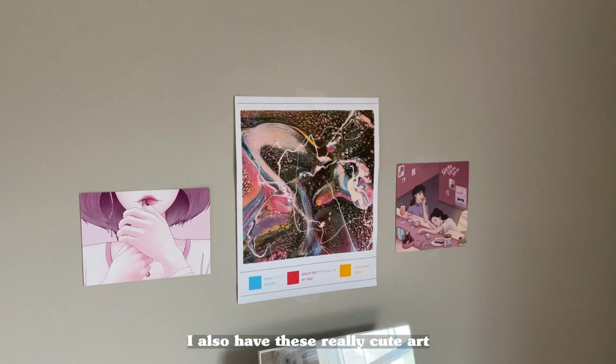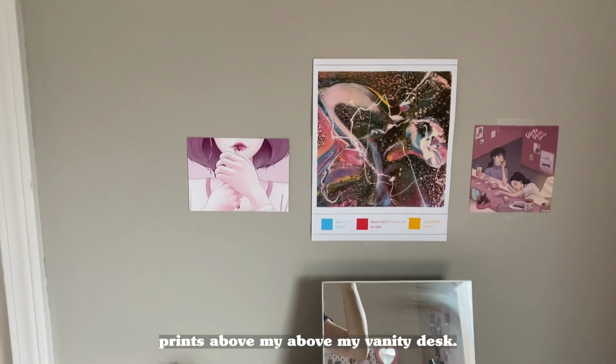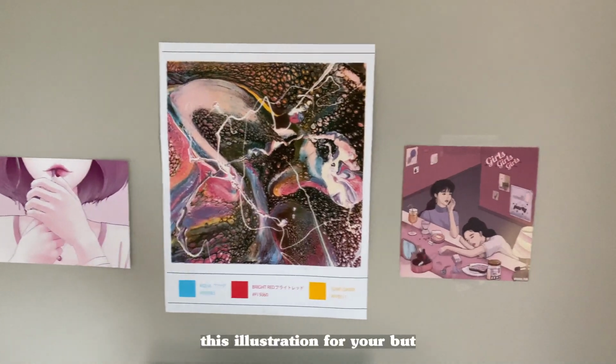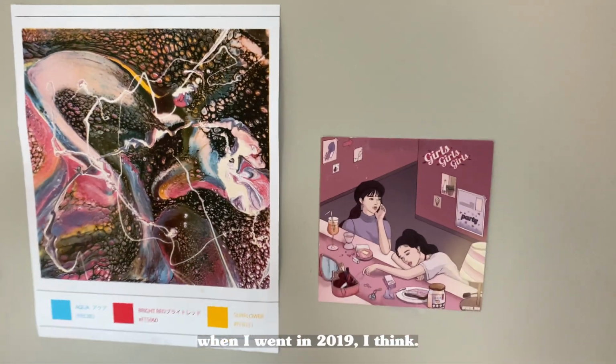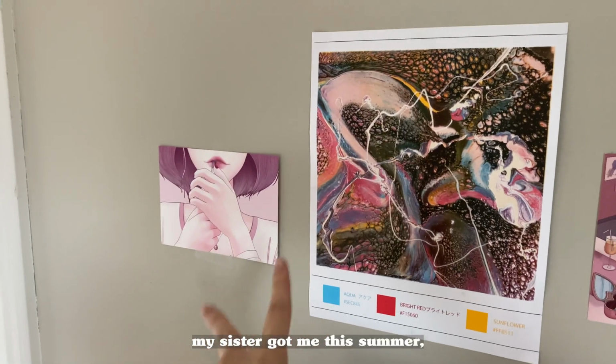I also have these really cute art prints above my vanity desk. They're all from the Seoul Illustration Fair, but I actually got this one back when I went in 2019, I think. And these two my sister got me this summer.